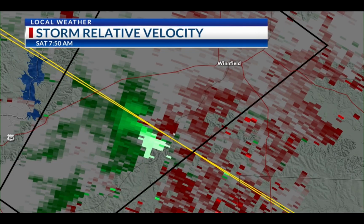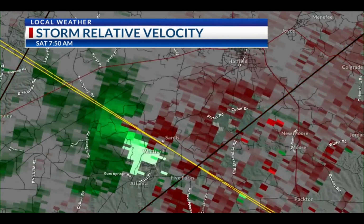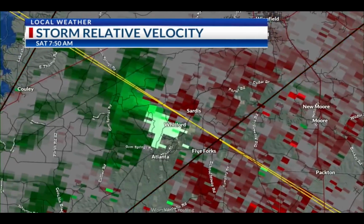has really picked up in its intensity in just the past radar scan. That is impacting the area of Whitford now. It is next Sardis, and that is passing the Gum Springs Road just north of the Atlanta community. It's still traveling northeastward at 50 miles per hour.